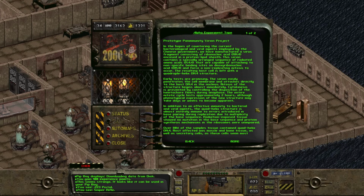West Tek started the Pan-Immunity Virion Project in 2073 with the goal of finding a cure for the new plague and with protecting American citizens in case China attacked with biological weapons. It wasn't until 2076 that West Tek discovered that the Pan-Immunity Virion Project had potential military applications and then began working with the military on it, naming the militarized version FEV.